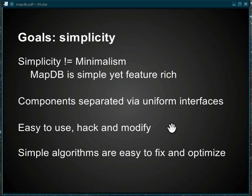And it's related to the simple algorithms we decided to use. There are some very clever concurrency algorithms, but we are actually trying to avoid those because they may be kind of hard to grasp and hard to modify and test. So to put it simply, MapDB is very hackable.